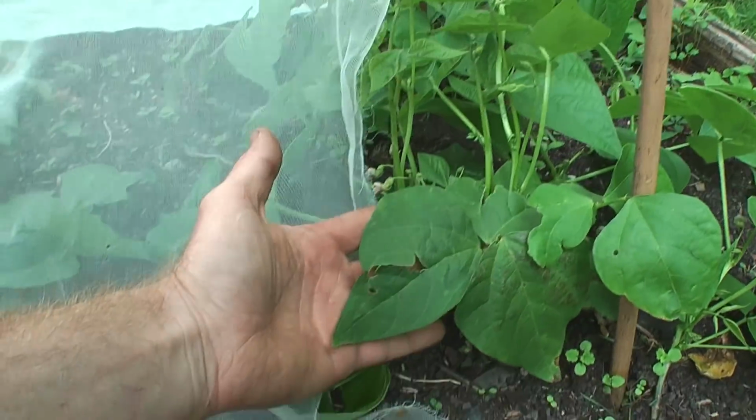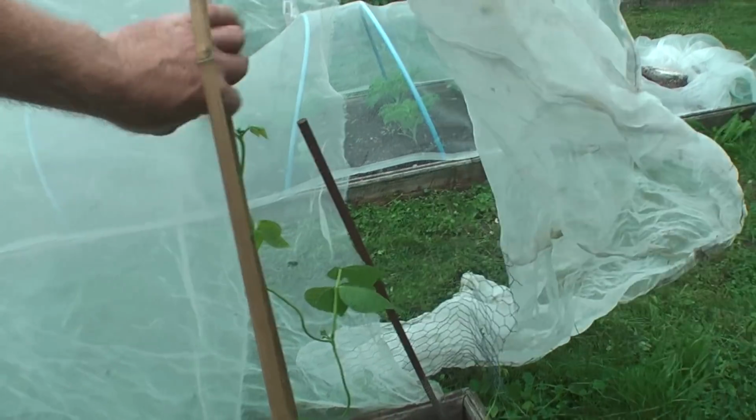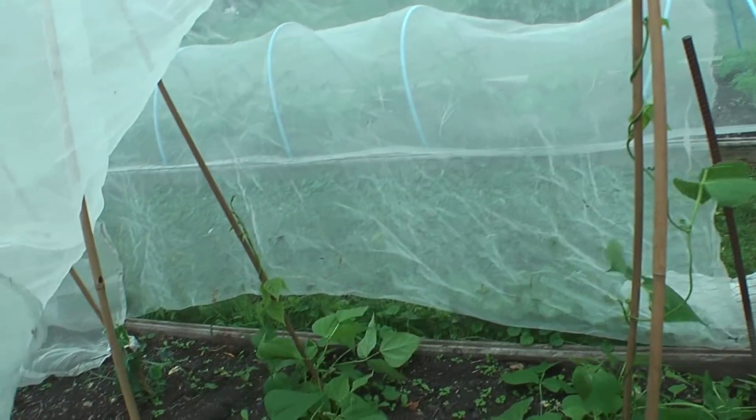This is what it looks like. This is bird damage, and it wasn't the chickens because it was fenced off here with this low fence, so the chickens weren't getting in, it was the pigeons. So that was a new one on me.